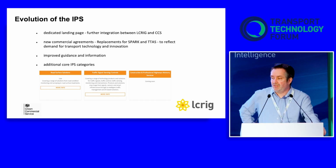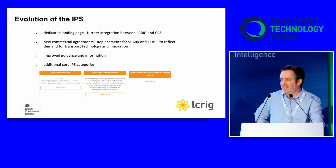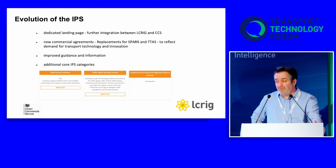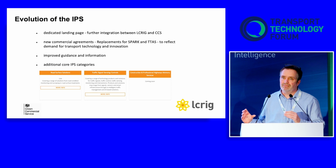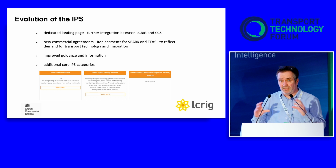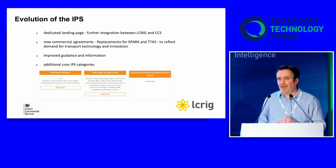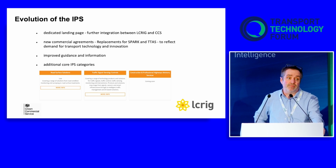New commercial agreements: we're doing some work at the moment looking at the replacement for Spark. I mentioned TTAS. Again, a further plug: if you're a buyer or supplier, please get involved in our market engagement, to make sure that the next version of TTAS works for the sector. We're looking at doing improved guidance and information. I think that's one of the key roles for LCRIG, where they've got experience of the sector. They know what's happening. They can build case studies and make that available. And adding additional core categories. At the moment, we're focused on road surface solutions and traffic signal sensing control as a filter area. We're supporting those areas, but we're working together to look at how we expand that and promote different areas.